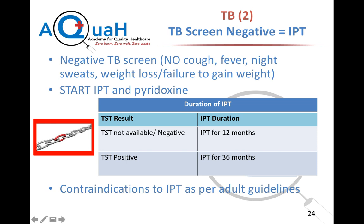The duration is either 12 months or 36 months, depending on the skin test result. If the skin test is positive, we prefer 36 months of IPT therapy. This reduces their TB risk to that of an HIV negative population, which is from a 10% per year risk to a 10% lifetime risk of acquiring TB.